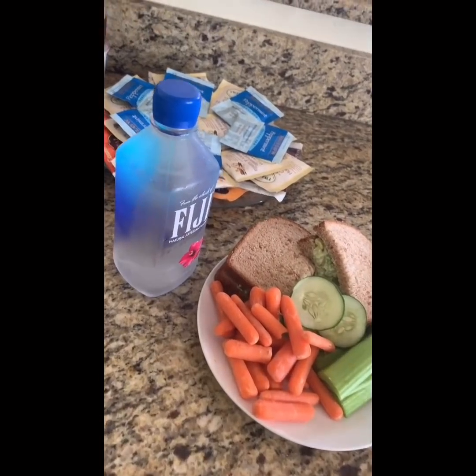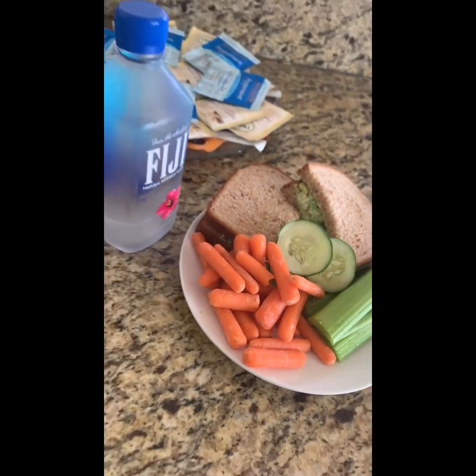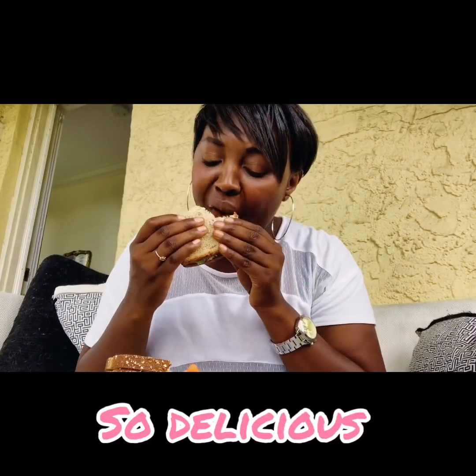So here is my lunch for today. I added some carrots, cucumber, and celery on the side, as well as some Fiji water. Time to dig in.